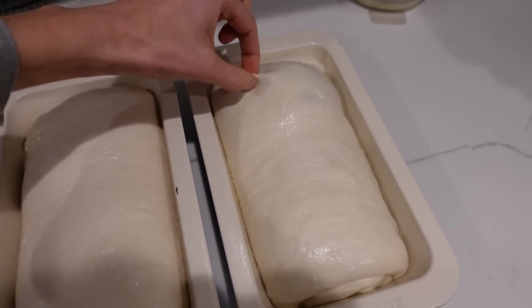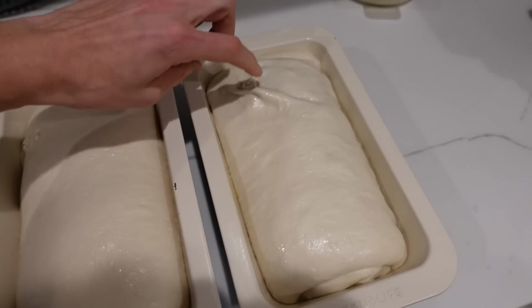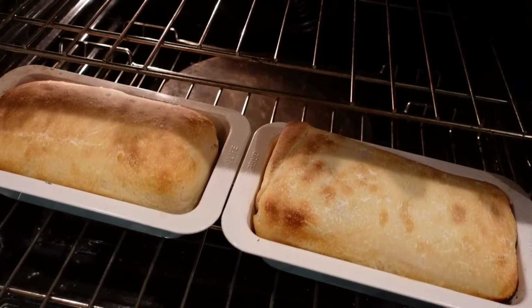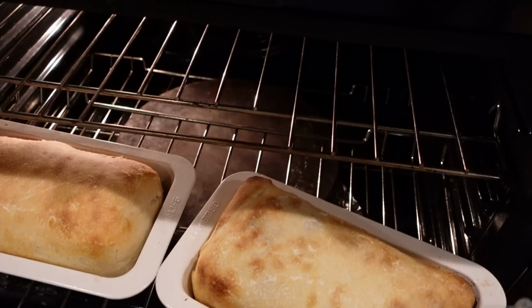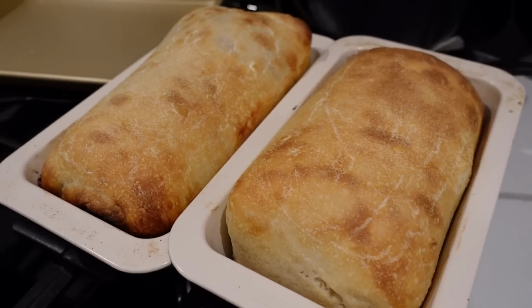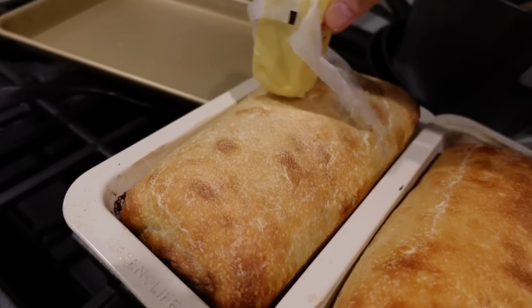And then just kind of patch them back together, put it in a hot oven at 425 and bake between 20 and 25 minutes. These baked for 23 minutes. Some nights it's 24, just kind of depends. But they are beautiful, and then I like to just rub butter on top so it has a nice soft crust to it.